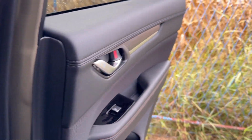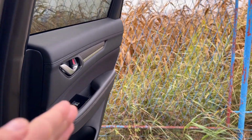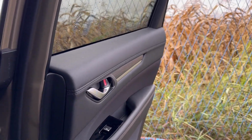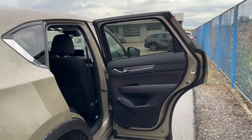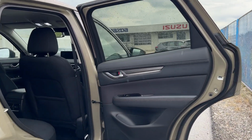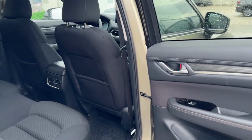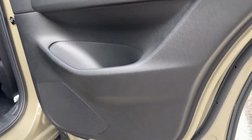Now we come to the best part probably, and that is the door opening angle. Just take a look how wide this opening angle is. It's almost 90 degrees with the Mazda. Very nice and useful feature. You can see maybe even better this very wide door opening angle. This is something great, especially if you are planning to buy this as a family vehicle, which you probably will.